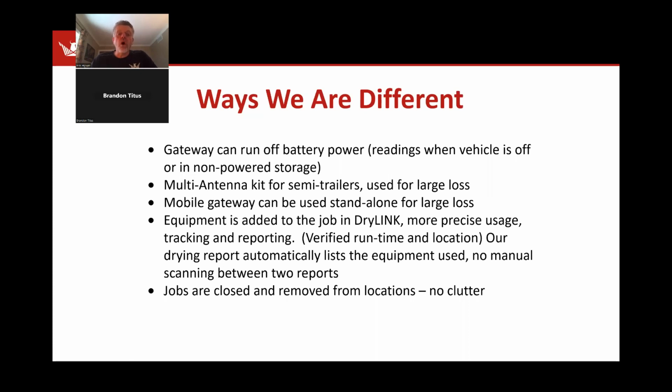Our drying report automatically lists the equipment used, the serial numbers. There's no manual scanning between two reports to send in your equipment usage. Jobs are closed and removed from the locations in asset tracking, so there's no clutter from all these different stops that might be used on other systems.